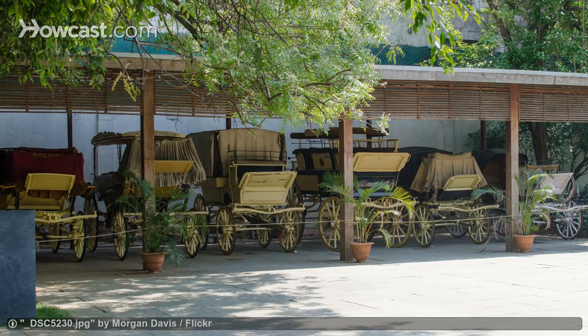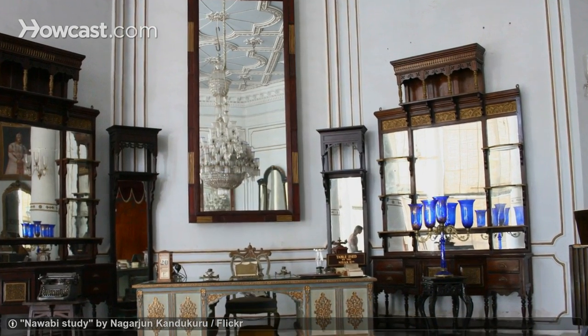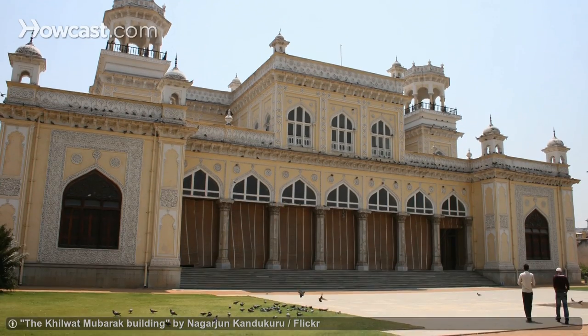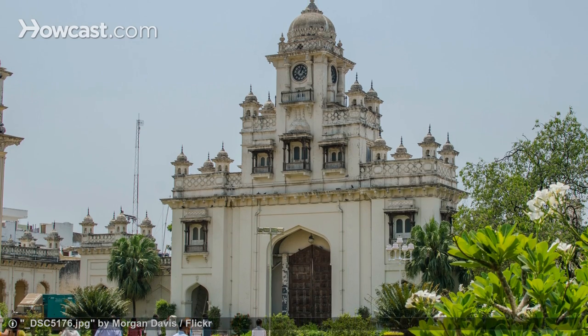You can also see the Bara Imam, where the administrative wing was once housed, as well as the wing where grand visitors stayed. The clock tower is here as well, so you can check the time with the Khilwat Clock, a clock which has been ticking for hundreds of years.